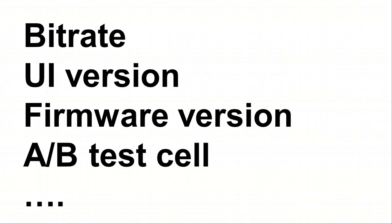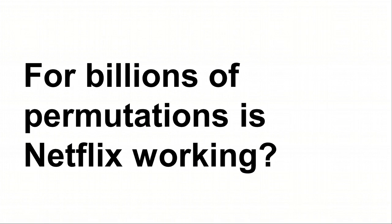And to generalize, you'd like to be able to answer this question over many dimensions: bitrate, UI version, firmware version, A/B test cell. At the end of the day, we're really interested in answering these sorts of questions for billions of permutations. And by the way, we want to do this automatically and in real time.